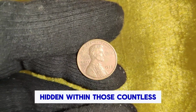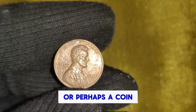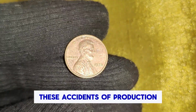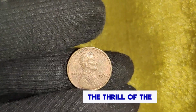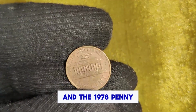Yet hidden within those countless strikes might have been a few anomalies: an off-center strike, a doubled die, or perhaps a coin struck on a foreign planchet that accidentally entered the press. These accidents of production are what make collectors' hearts race, for they transform a common coin into a rare gem. The thrill of the hunt lies in uncovering one of these mistakes, and the 1978 penny remains a prime target for such discoveries.